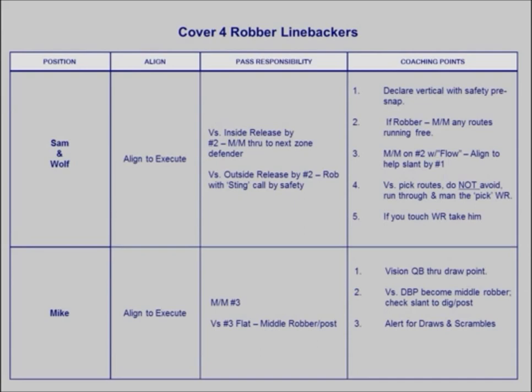Okay. The Mike backer, when we say align to execute, gives you flexibility in your alignment, but he is a line on 3 player. He is man-to-man on number 3. If there is no number 3, or 3 is away or to the flat, he now becomes the middle robber or post player. So linebacker rules are really simple. When we put this in, we tell them to play run first, step out and play pass, because it's going to declare. Okay, so it allows your 3 backers to play run, and versus a 1-back set, you get seven run defenders. It's pretty solid.